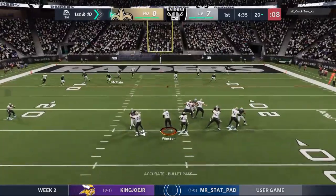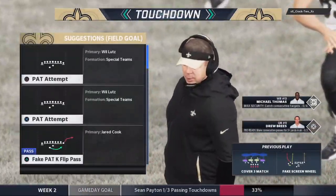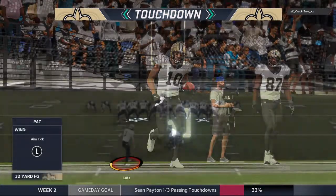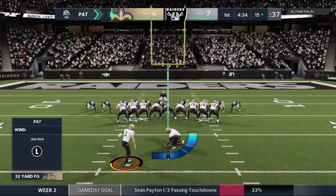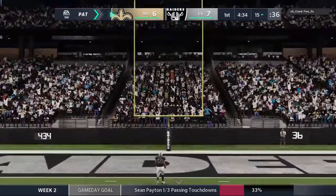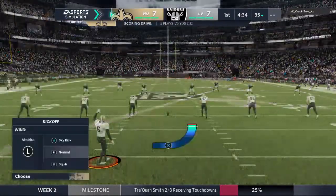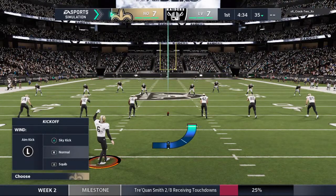From the red zone now, Winston. That is caught. Traquan Smith. Touchdown, Saints. Smith. Touchdown. Traquan Smith, his second touchdown on the season. And the Saints are within an extra point of tying this thing up. That time, what's good on the extra point? And we are tied at 7.